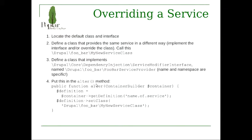Anyway, and then in the alter method, which is the one method that's in this modifier interface, it passes in the container, and you're going to do something like this, where you're going to find the definition for the service that you wanted to override, and then you're going to just set the class to be your class instead of the one that it wanted to do.